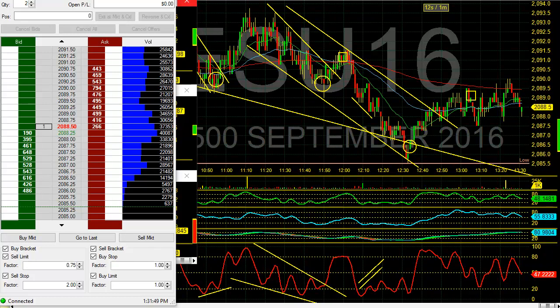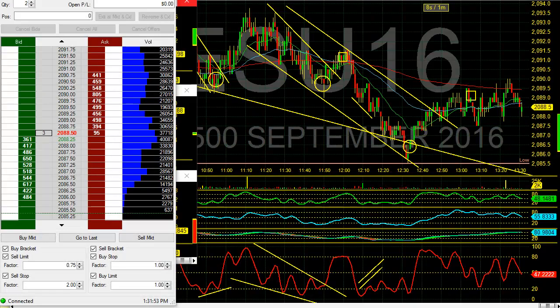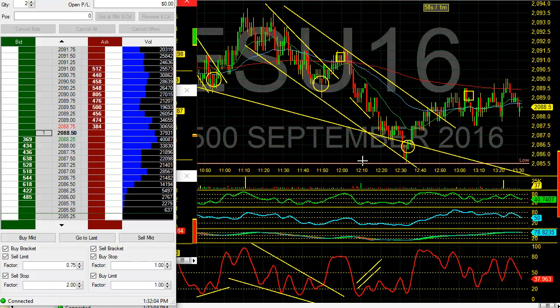And that again, another nice signal there. Brings us up to 287. And that's just using 2 cars so far and just 3 ticks. See what else. I'll fill the orders here.